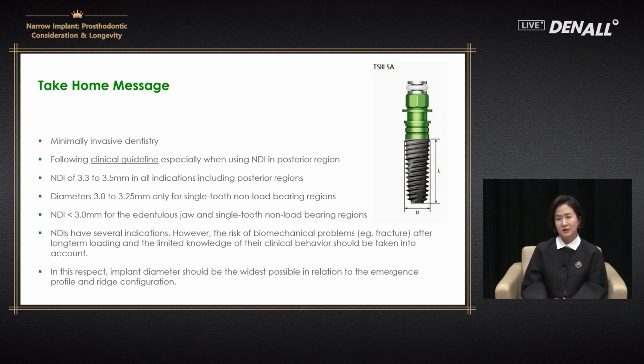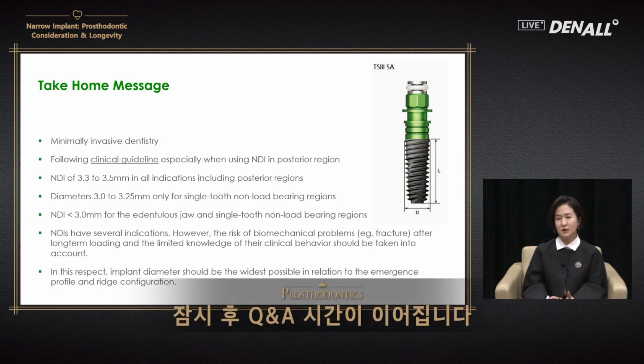Lastly, take-home messages. Minimally invasive dentistry is being developed quite a lot. Bone graft is a good method, but we can approach more conservatively using narrow diameter implants. That can be a good choice. When we use it in the posterior region, as I said before, the guideline should be adhered to in the procedure to have a better success rate. Fracture and other biomechanical problems, we need to be careful in selecting cases.